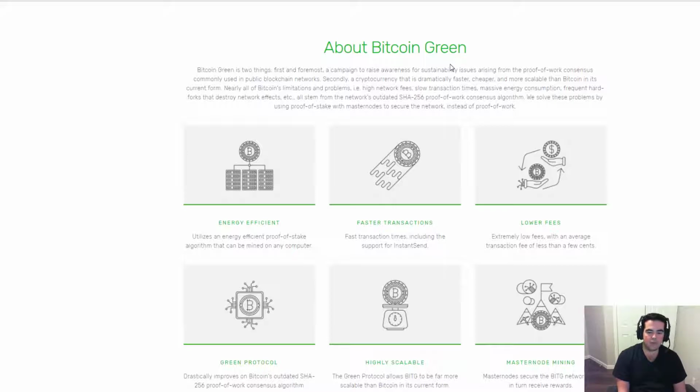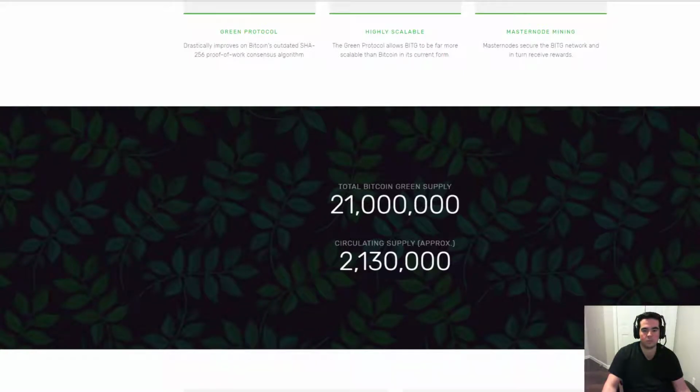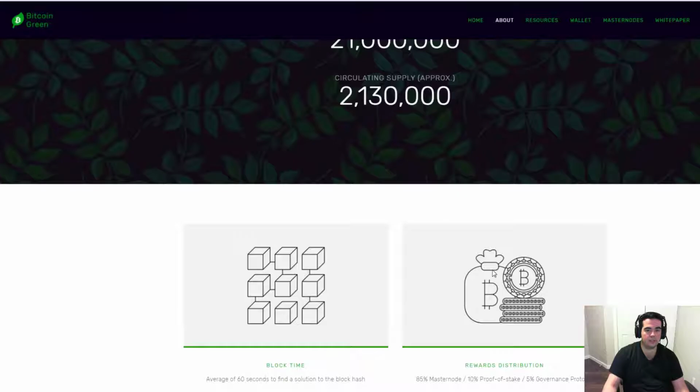So I have a really hard time understanding Bitcoin Green and how it differs from even like a Bitcoin Cash, because Bitcoin Cash, well, it has faster transactions, lower fees. I don't know if it's as energy efficient, and everyone's going to say that they're highly scalable, but it does do master node mining. So that is one thing that makes it very unique. There's 21 million Bitcoin Greens in supply, which is the exact same number as Bitcoin itself, and only 2 million in current circulation.